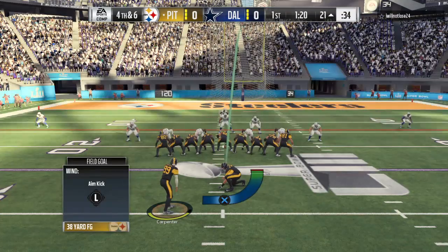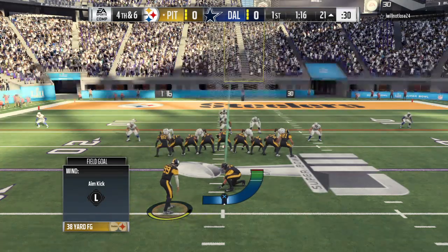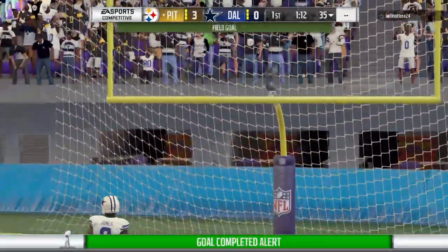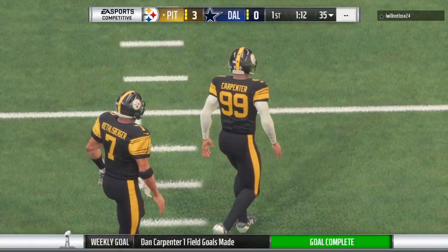Now Dan Carpenter to try a field goal here. On the left hash mark, this a 38-yard attempt. And the 10-year vet knocks it through the goalpost, and the Steelers will jump out to a 3-zip lead.